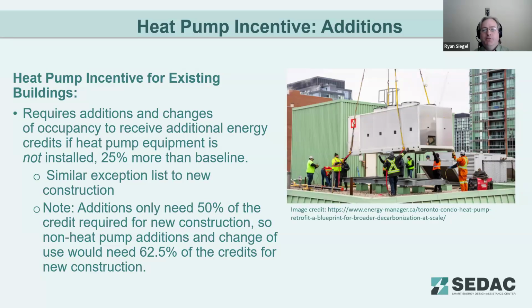As far as heat pumps for additions, similarly in additions, if you don't have heat pumps for the addition, then you need to get some additional credits for that. So this is similar to the new construction. Also calling out here that we'll talk again later in the presentation, additions have a lower threshold as far as how many additional efficiency credits they need.